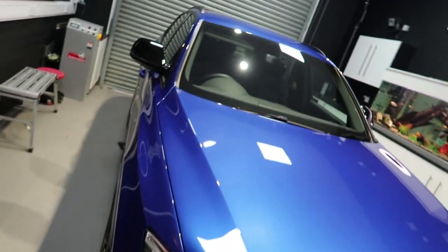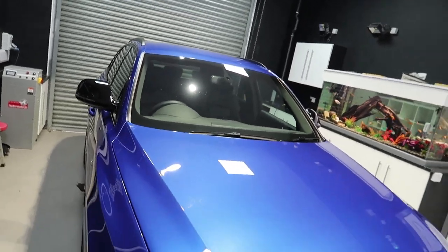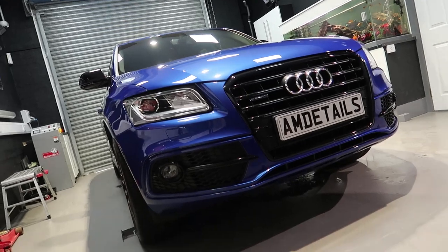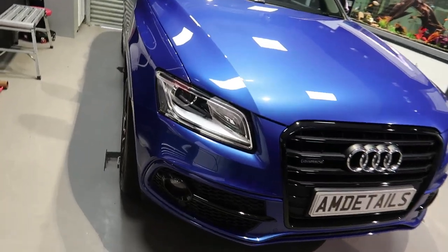Time is now 20 past 5. The Q5 is getting picked up at 5:30 and it is finished. Looking lovely. Let's have a look.